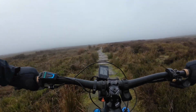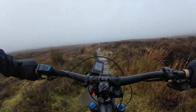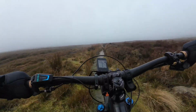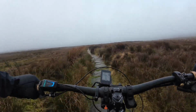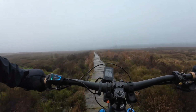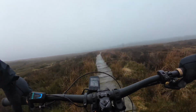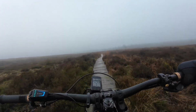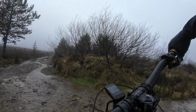Apparently the military laid all these flags just as part of an exercise. Certainly glad they did, because it'd be horrendous from here. Just approaching Llangollen Forest now. We don't go into the trail centre. Do a left just before that. Head off left over the moors. So we'll just bob through.